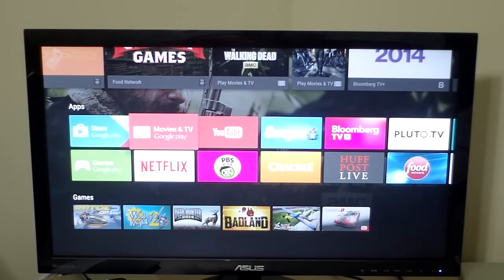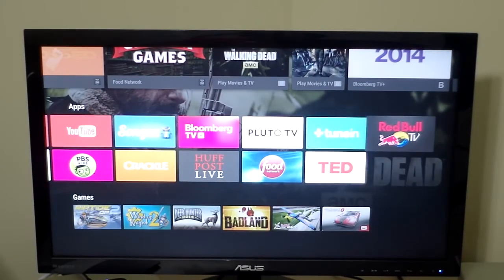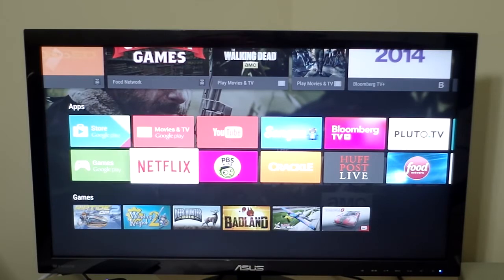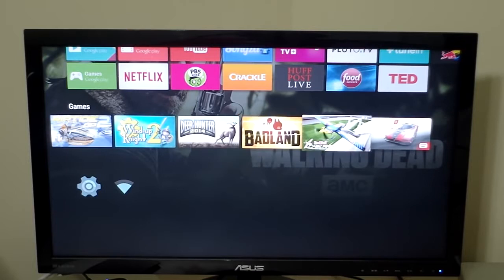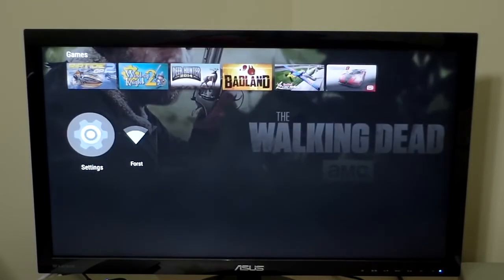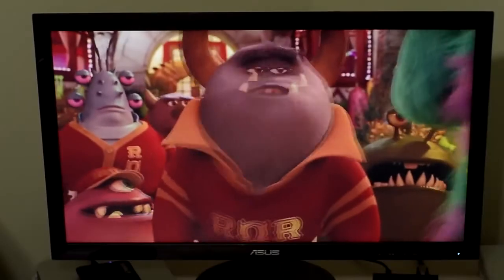Then there are the entertainment apps. This section includes such apps as Netflix, Crackle, Hulu Plus, Songza, and Pandora. The tiles are arranged in most recently used order, and you'll also find the Play Store in this section. Then there are the games, also laid out in most recently used order. Lastly, there is a little section where you can find your settings and network status.